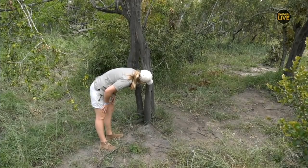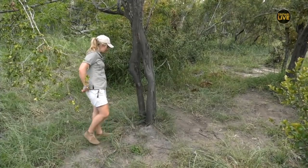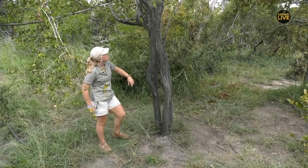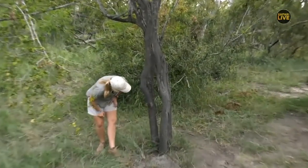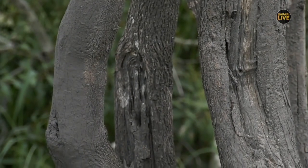There's lots of little ants crawling around, but if you look very carefully, then sometimes you can actually find the ticks that have suffocated and then been sort of dislodged on this tree, which is always quite nice to see. No, sadly it doesn't look like any ticks. Nothing just yet.